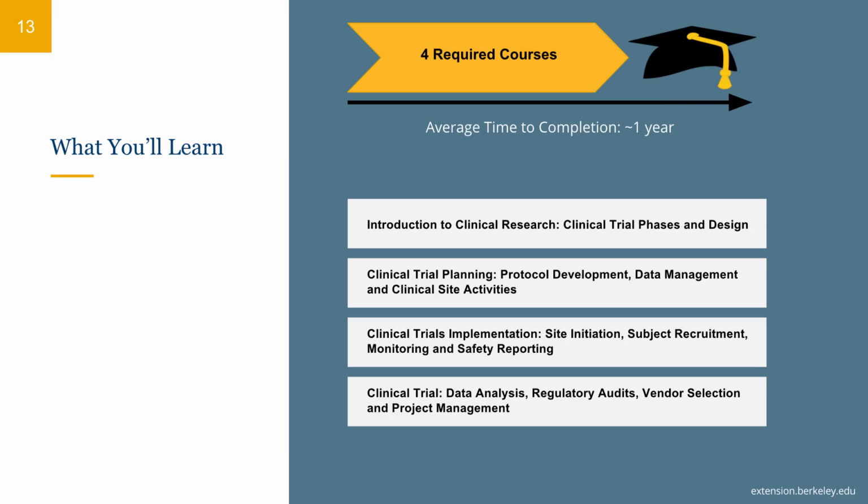The third course covers topics such as regulatory documents, clinical trial implementation, study monitoring, and subject recruitment. In the last course, you'll cover quality assurance, inspections and audits, project management, data analysis, and clinical study report, among other topics.